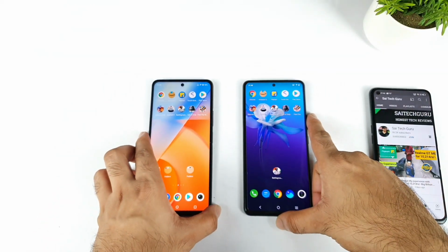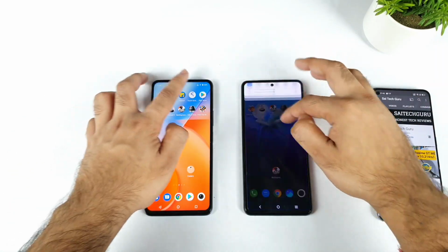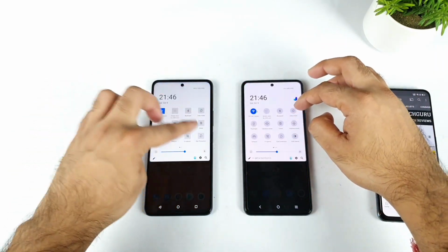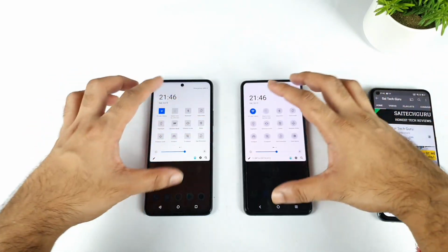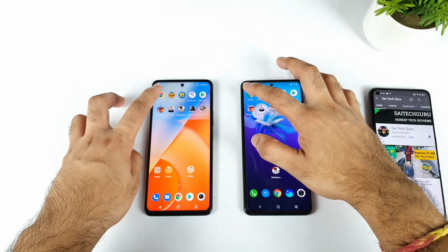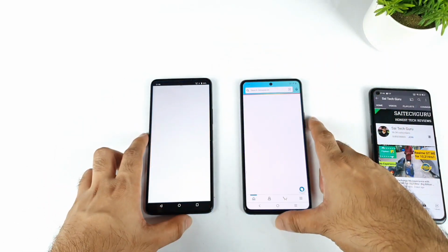Now let's start with the first application, which is Google Chrome, and then I'll try to open them one by one. During this time I did not enable any kind of monster mode. There is no ultra game mode, nothing is enabled. You can clearly see here it's not enabled at all. That's the one thing I'm just confirming to you. The Chrome application first opened on the iQOO 7 device.